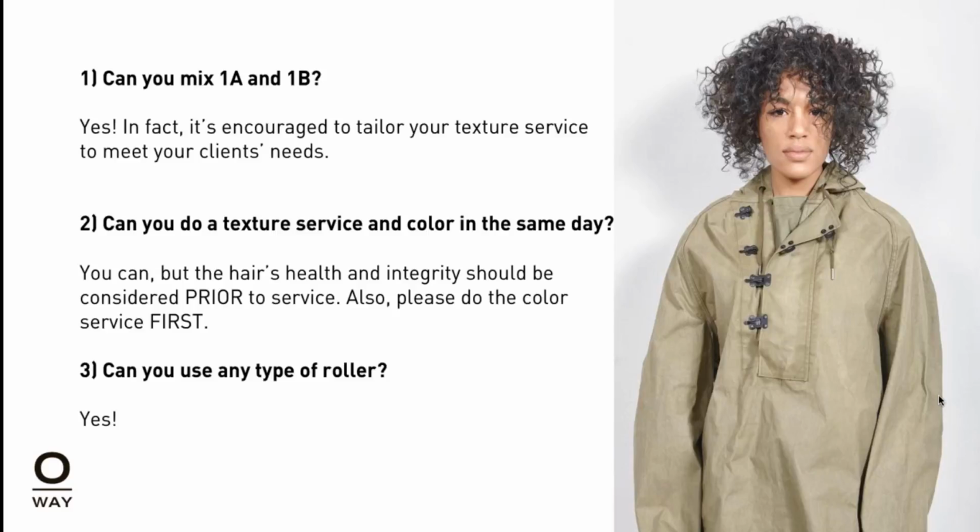So number two, can you do a texture service and a color in the same day? We get asked this all of the time, and you can. You really need to know more about the client's hair, the health and integrity of that hair fabric that you're working on prior to even starting.